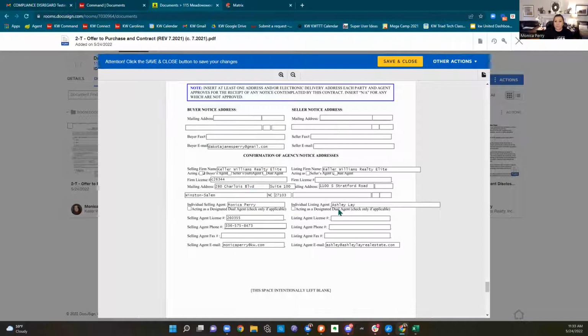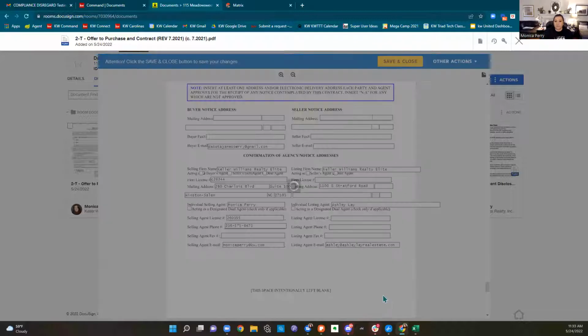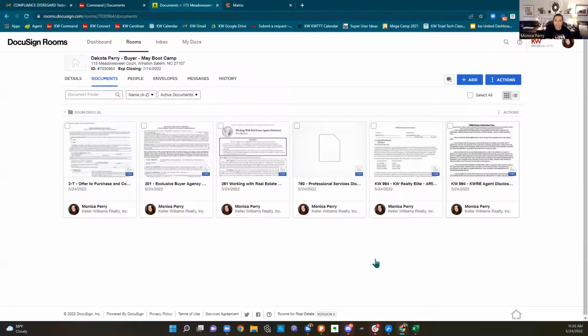And my stuff is from my template, so I'm going to save and close. So any questions about what we're doing? We're under our Documents tab. We added some stuff in details. Some stuff came from Command. Some stuff came from our Details tab. Some stuff came from our templates. And then anything residual, we're opening the document, we're filling in the text, and we're clicking Save and Close.